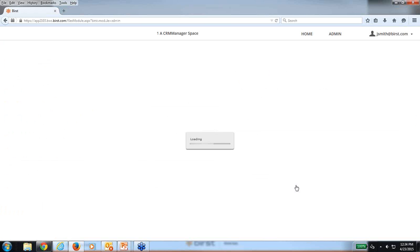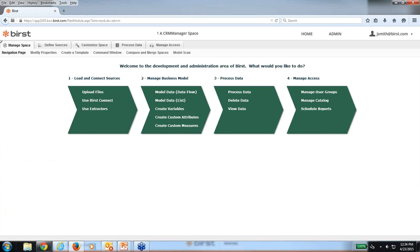Now, one of the strengths of Birst is that's all you need to do to get started to build a business intelligence application. That's one of the reasons that we're able to implement systems so quickly. For most BI solutions, when you buy the BI software, you have to go out and buy the servers that the software is going to run on, the database structure that you're going to use to store information, the ETL tools that you're going to use to pull that data from multiple sources to put it into the data structure, and then you install your BI tools on top of that. With Birst, you get all of that, and all you have to do is create a space.